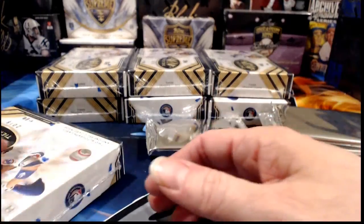Trying to think if there's anything else interesting about Tier 1 that we need to talk about. I think that's kind of got it mostly covered.